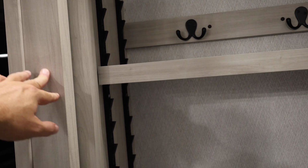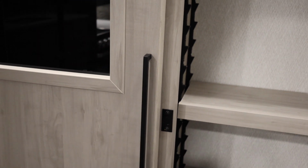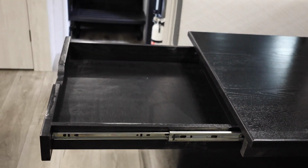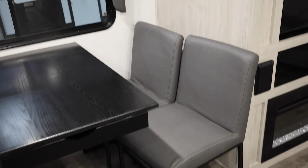It's held together with magnetic locks. I don't know if you guys heard that or not, but that closes. That's not a weak closure at all. The detail in the framing around the windows, really nice. Pull-out drawer where you can store your whatnots. You've got the solid bench surface on this side, and then you've got your 2 chairs on that side.